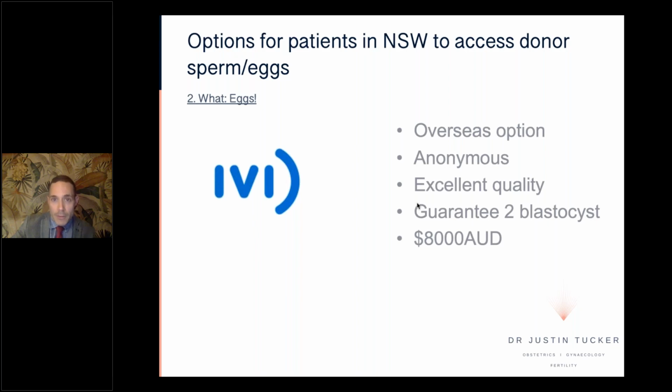So that's a real point of difference, and something that will usually make or break whether a patient is going to be suitable to explore that option overseas.